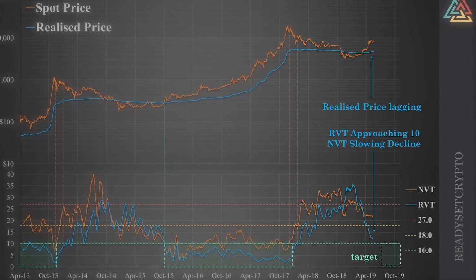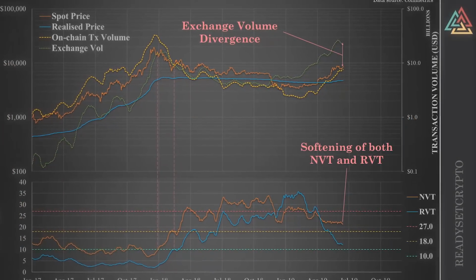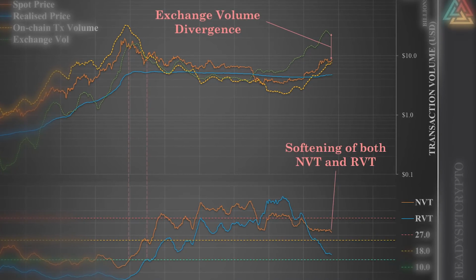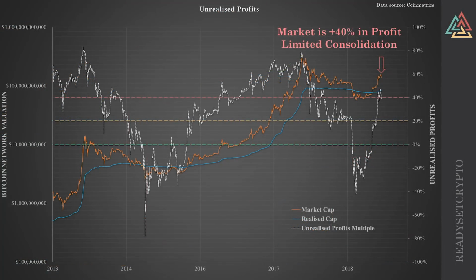In the 2019 rally we've seen so far, the RVT is indeed approaching that key level, but is lagging behind price compared to what we saw in 2015, and similarly the NVT is diverging, potentially indicating more speculative value in the market rather than true utilization. As a final on-chain indicator in this puzzle, the unrealized profits metric has accelerated at a rate we've not seen since the earliest bull market in 2012.